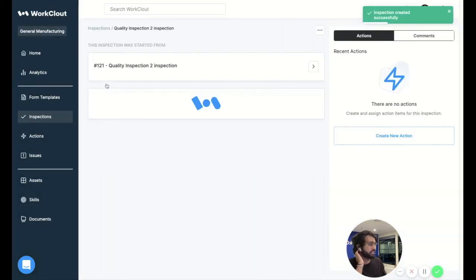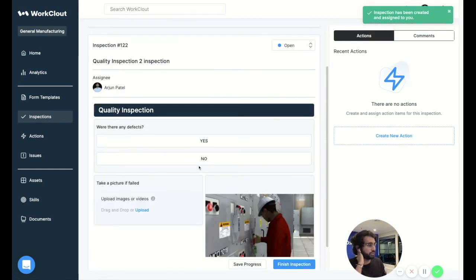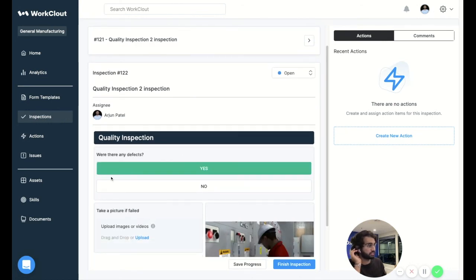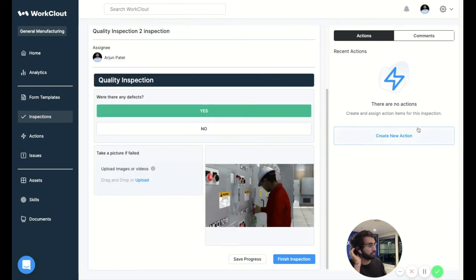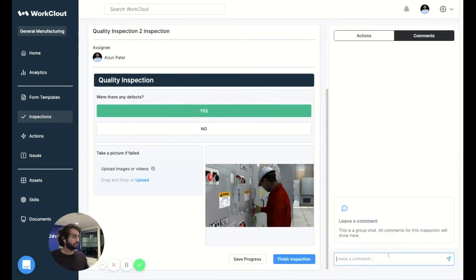And then when they start the inspection, this is also on a mobile device. This is what it looked like. So it automatically got assigned to me because I referenced it. I could click yes. I could upload an image. I could add comments. I'm starting this inspection. Everything's real time, so this is like your chat window.